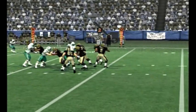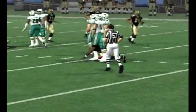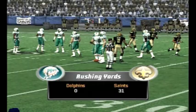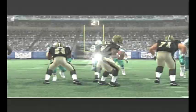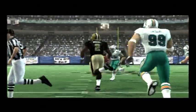Only one man in the backfield. Brooks dives forward. They'll down it at the 39. Now, the key to this first down was the fact that the defense lost containment on the quarterback. He's out there running around, and that time, it got him a first down.